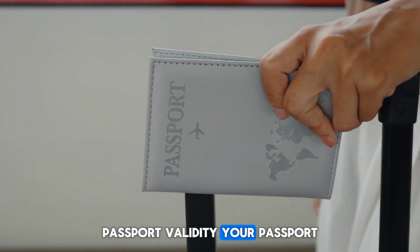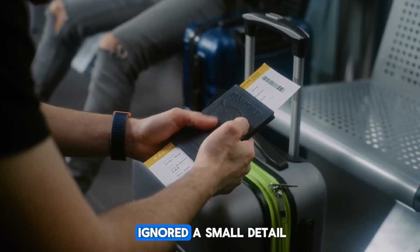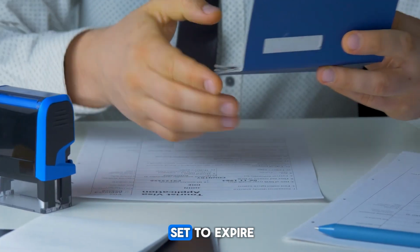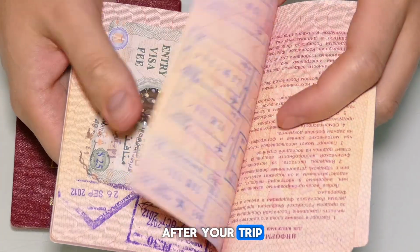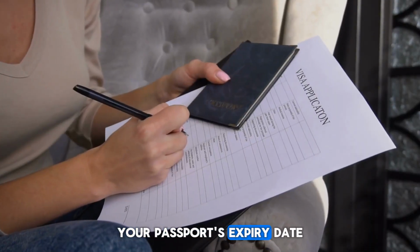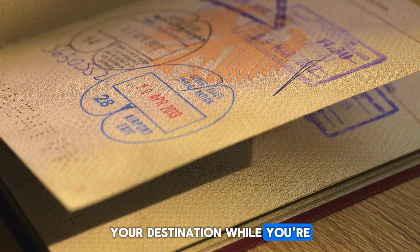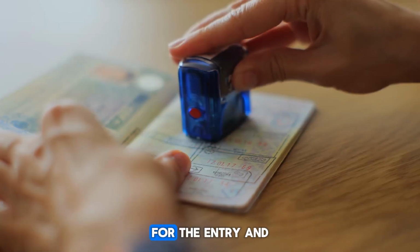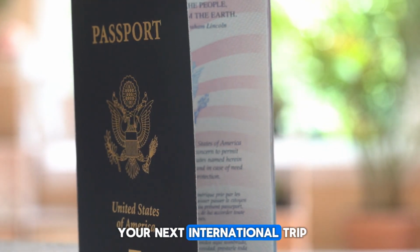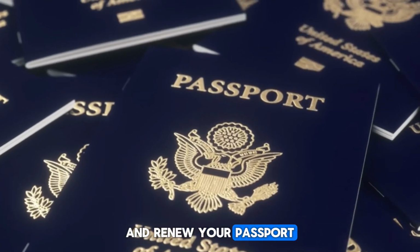Passport validity. Your passport looks perfect, but you're still not in the clear. Why? Let's just say you ignored a small detail with big consequences. You could be denied boarding if your passport is set to expire less than 6 months after your trip. The 6-month passport validity rule catches many travelers off guard. Your passport's expiry date should be at least 6 months beyond the date you intend to depart your destination. While you're at it, make sure you have at least 4 blank pages for the entry and exit stamps. Check your passport's expiry date before you start planning your next international trip, verify your destination's entry requirements from official sources, and renew your passport if need be.